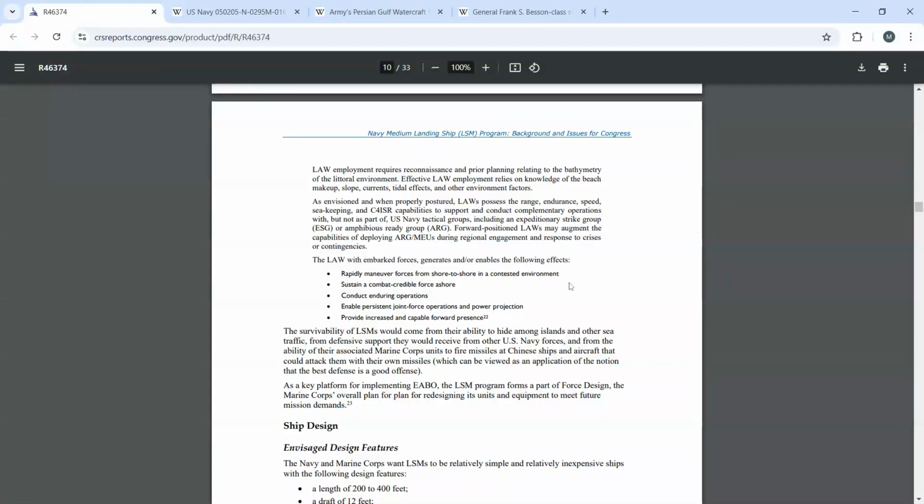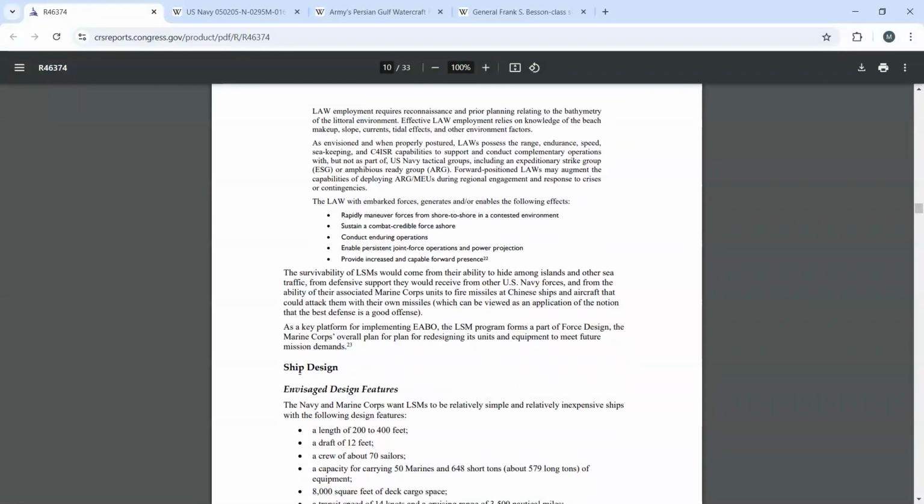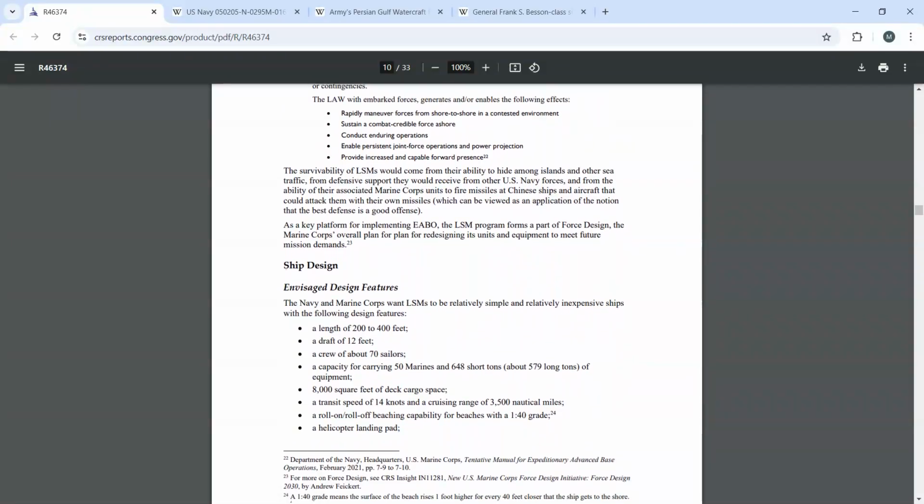Rapidly maneuver forces from shore to shore in a contested environment, sustain a combat credible force ashore, conduct enduring operations, enable persistent joint force operations and power projection, and provide increased and capable force forward presence. Now, that's a whole lot of buzzwords there that I'm not entirely sure they're meeting with these ideas, but let's go look at these design characteristics.